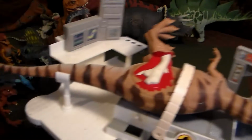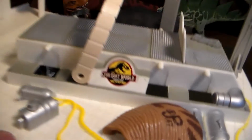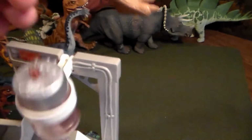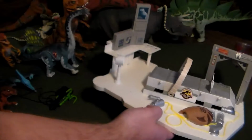So let's go ahead and unstrap. All right, look at that. It's pretty cool. It's a pretty sick playset. It's got the Jurassic Park, The Lost World logo. It's got this little blood container thing up here. If you push it down like that, you can see the liquid. It's really sick.